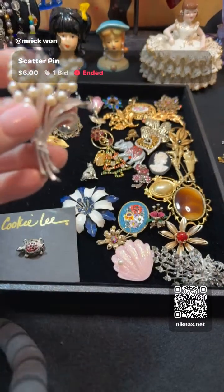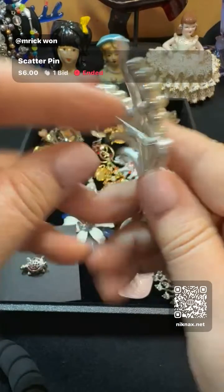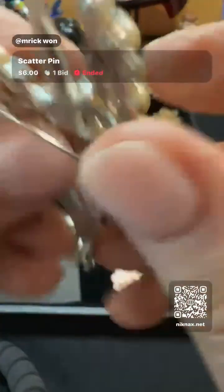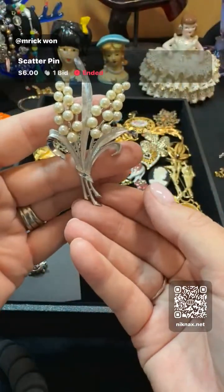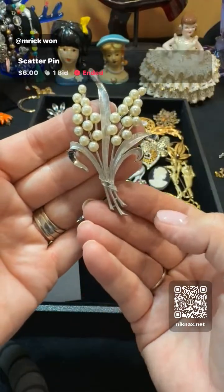We do have this beautiful little, I believe this is Trifari. Let's see. Is it Trifari? Yes. There it is. Trifari. It's a Trifari Lily pin. So this would be an $8 start on the Trifari. It's beautiful.